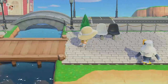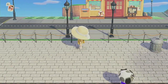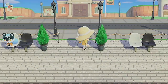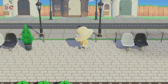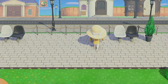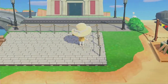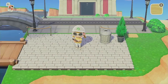As you can see, I'm starting to put some of those items down that I had picked out for the build. I've got the public benches, the cypress trees, the trash cans, and a few other miscellaneous items. I really wanted to stick with the black and white color scheme that I'd already started, so I've picked out the cypress trees with the black base to them, for example, and I'm trying to choose items that look a little bit nicer, a little bit fancier, and coordinate with the style of the island.